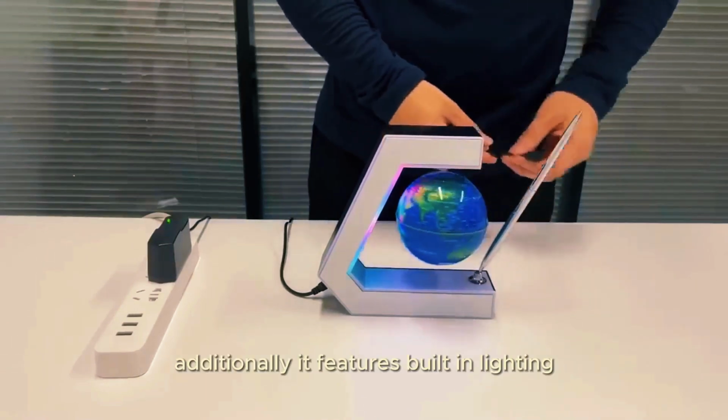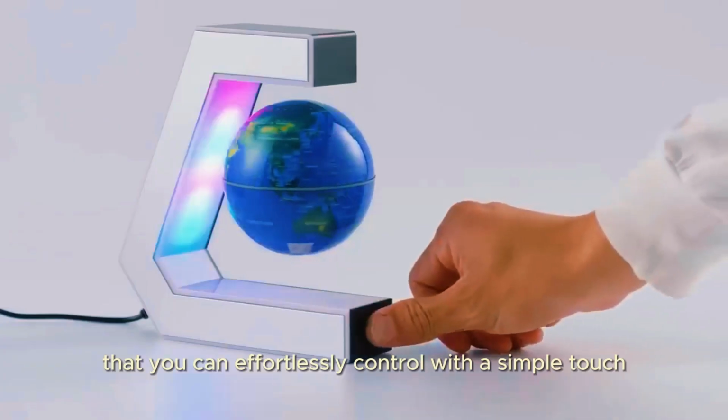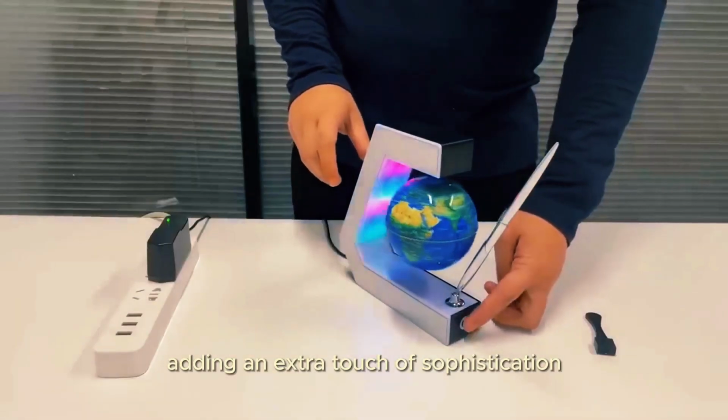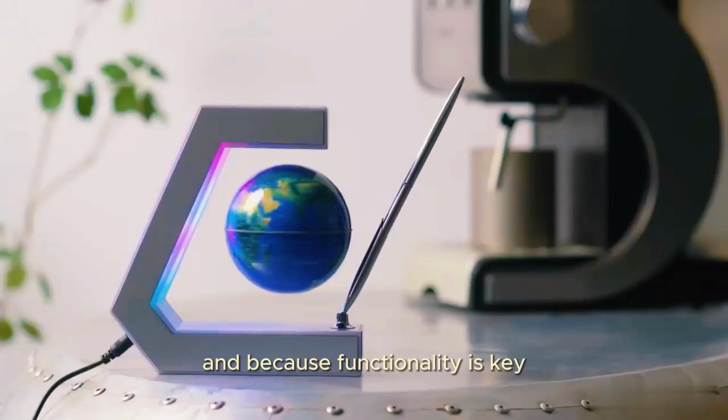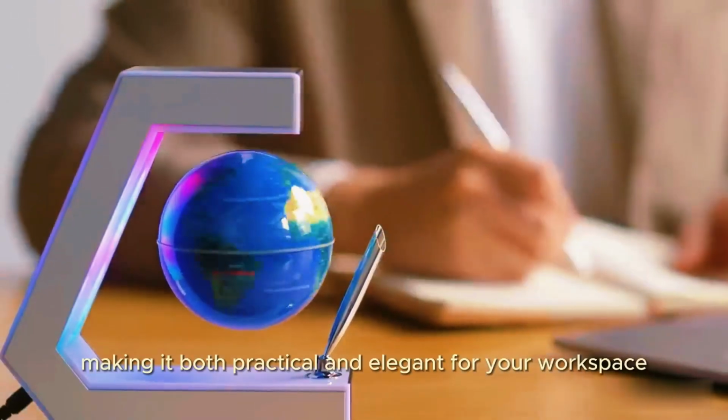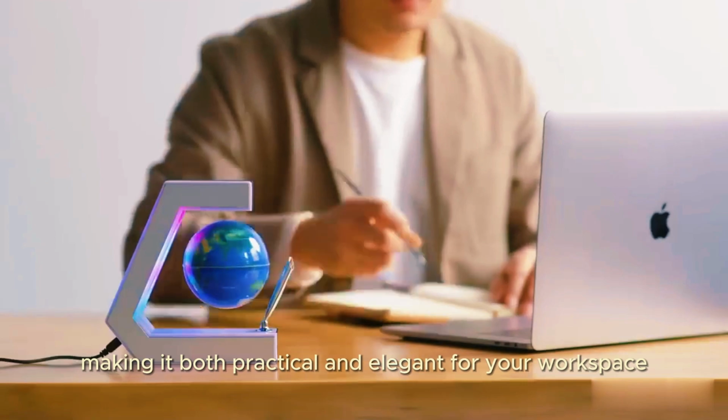Additionally, it features built-in lighting that you can effortlessly control with a simple touch, adding an extra touch of sophistication. And because functionality is key, it even includes a built-in pin holder, making it both practical and elegant for your workspace.